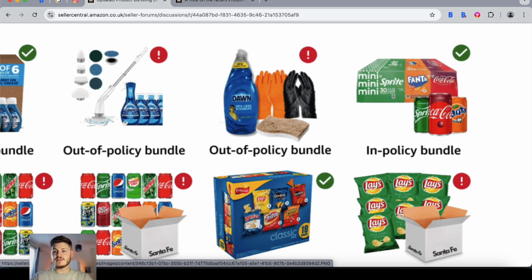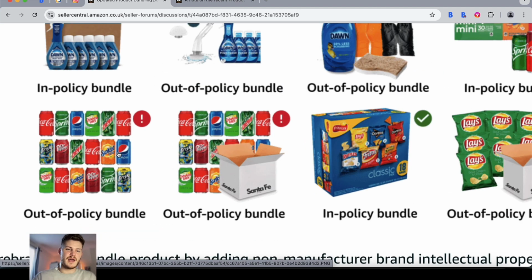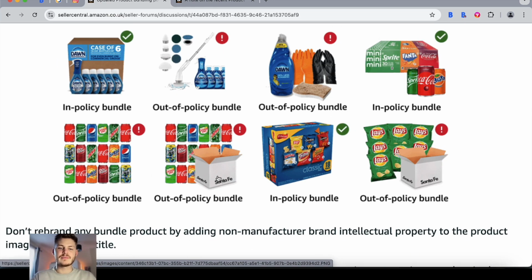Sprite, Cola, and Fanta are all the same company, so you can do this. And again, assuming that the company has already done it, then you can do that too. However, you can't do this because you've got things like Pepsi in there, so that's not going to work. It's two different manufacturers, two different companies. You can't then mix them like this and then just have it in your own branded box, because it's just out of policy.